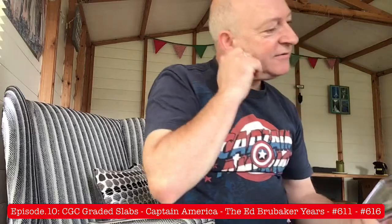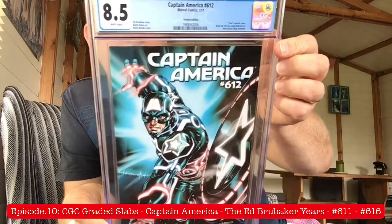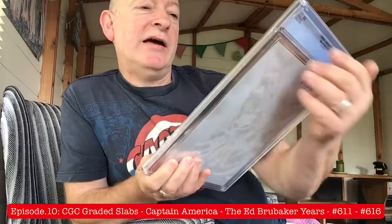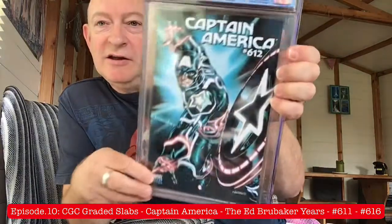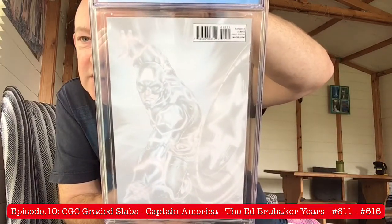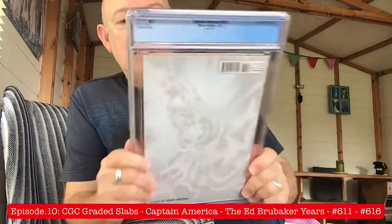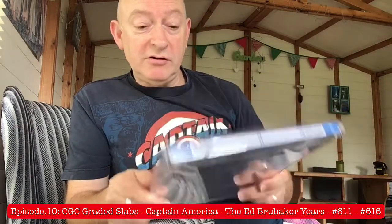And this one is a variant of 612. This is the Tron variant cover at an 8.5. So something must have weirdly gone not too great inside there. Maybe. Let's have a little look now. No blunted edges, no spine ticks. So therefore it must be something inside. And on the back page of this variant edition, we have a faded type of the front cover. I've got to say, I'm really impressed with the standard of these CGC cases. Really tough, really good, solid things. Love them.